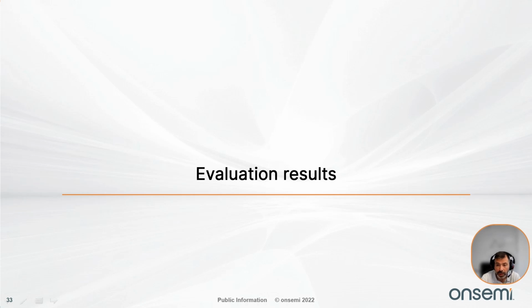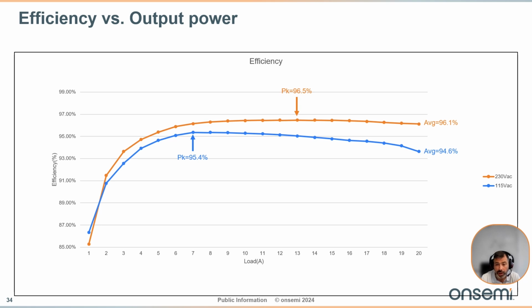Now, when we look at which kind of evaluation results we have, we can see in the next slides. Here we can see the efficiency versus the output power. As we discussed in the previous slide, here we can see the average curve. We start with very good behavior already from low light loads. For 1 amp, we're already above 85-86%, reaching the peak of the efficiency around 7 amps with 95.4% with the low line and up to 96.5%, reached around 13 amps in the high line.